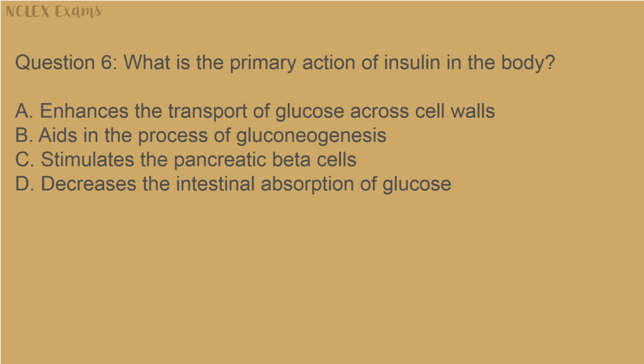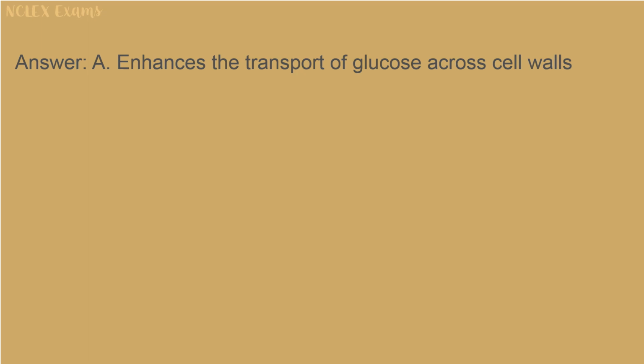Question 6. What is the primary action of insulin in the body? A. Enhances the transport of glucose across cell walls. B. Aids in the process of gluconeogenesis. C. Stimulates the pancreatic beta cells. D. Decreases the intestinal absorption of glucose. Answer: A. Enhances the transport of glucose across cell walls.